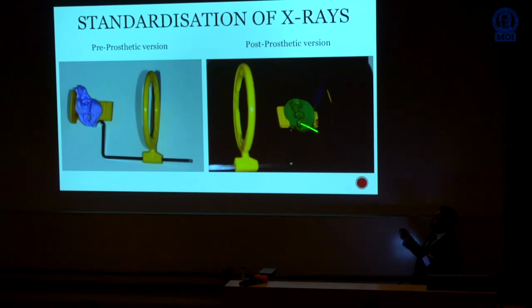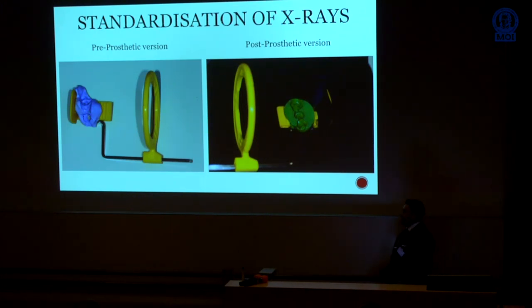You can see during the two periods, we changed from one material to the other. We just found this material to be a lot more stable and strong, and it was easier to carve. This one was a little bit more rubbery, so it had a little bit more give.